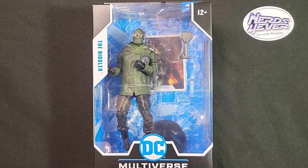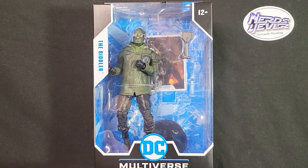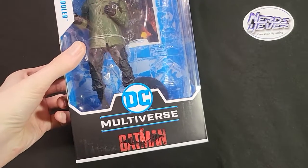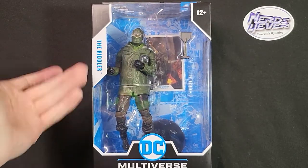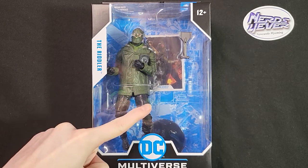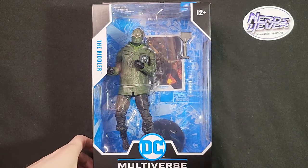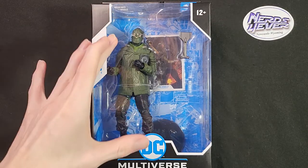As you can see on this screen, today we are doing the review of McFarlane's Toys DC Multiverse, the movie, the 2002 Batman. And this figure is, of course, the Riddler. This figure looks really good. I really like the look of this figure. The design they put in his coat and also in his headgear looks phenomenal. So I'm pretty excited to do the review of the figure here in a moment.